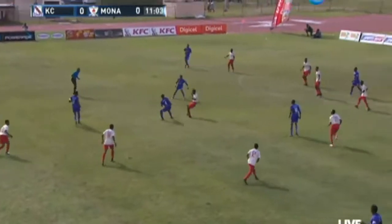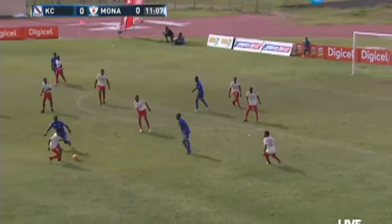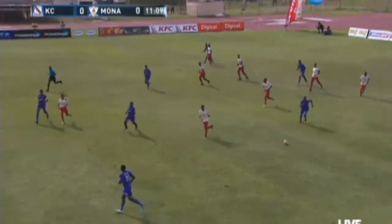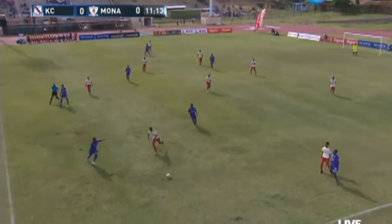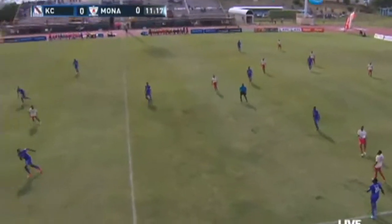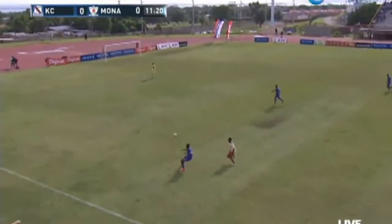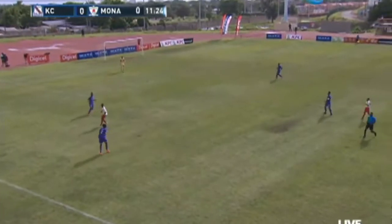Really trying to make use of the flanks, Kingston College, and provide better crosses inside the area. Morrison with the effort, and that was charged down. We've seen a lot of shots from this Mona team here today. Yep, I tell you, it has their setup because there's so much body in front of goal.